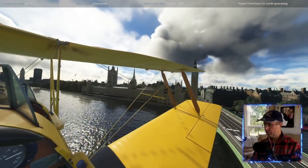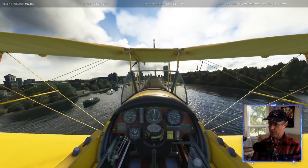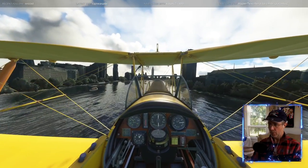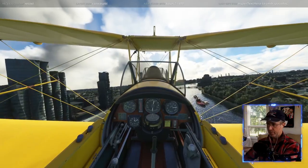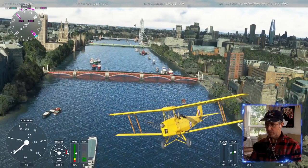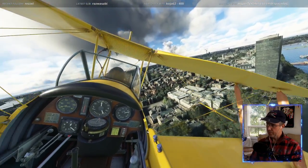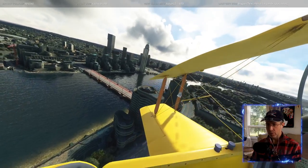Big Ben. Houses of Parliament. Let's land some. And on this bridge.